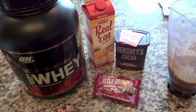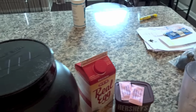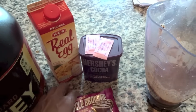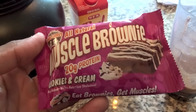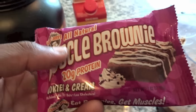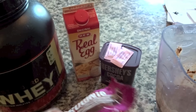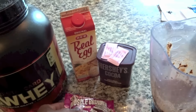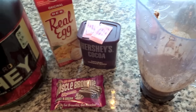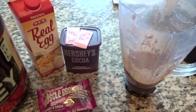So for today's breakfast, I decided to treat myself to a little extra treat. Today for breakfast, I'm going to be incorporating this Lenny & Larry's Muscle Brownie, cookies and cream. Pretty good on the macros, 20 grams of protein, a lot of carbs, I think 38 grams of carbs, 10 grams of fat, but everything else I'm using is pretty low in fat, very low in carbs, so it's going to balance out. May have to sacrifice a couple meals later, but it'll be worth it.